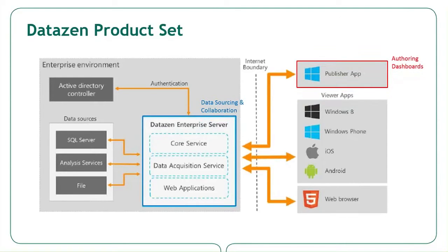And we'll look at those again a little bit further down as we go into the product and the presentation. The second component is the publisher app, and it is an app. There is a Windows 7 version, but that's currently in preview, and it's not as functionally complete as the Windows 8 app. So just keep that in mind, some people may be using the Windows 7 version. It's not as functionally rich as the app. You use the publisher for authoring dashboards, and then getting those dashboards published up to the server.